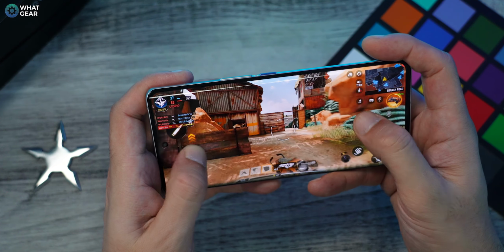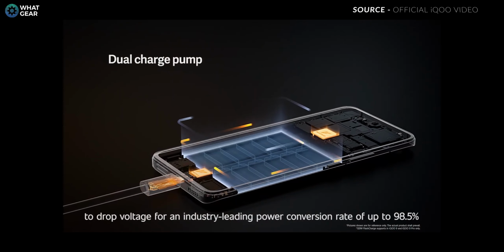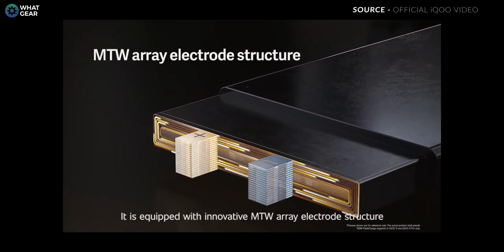And iQoo have certainly done this, because the iQoo 9 Pro has many corners because this extremely advanced liquid cooling chamber has been folded 18 times. In fact, if you were to unfold this vapor cooling chamber, it would be the same size as an A4 piece of paper. And interestingly enough, the iQoo 9 Pro does use dual charging tech and 6C battery cells that have an MTW array electrode structure. But what does that even mean? Well, it means it can charge incredibly fast without exploding or overheating. So it can charge fast and do it safely.